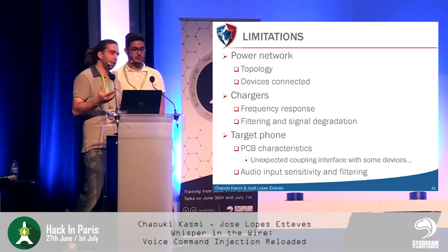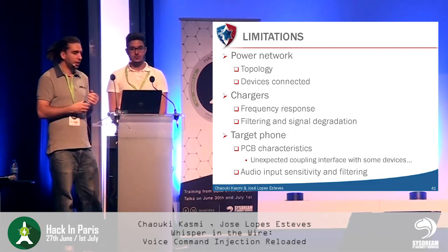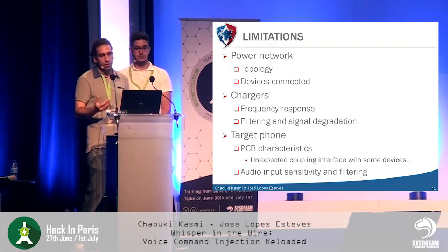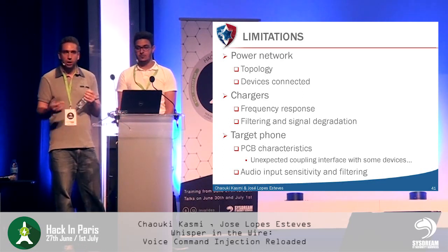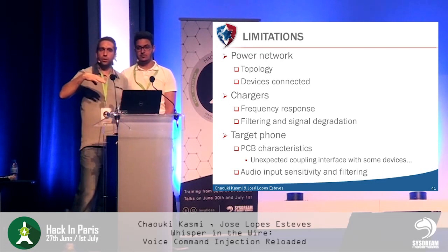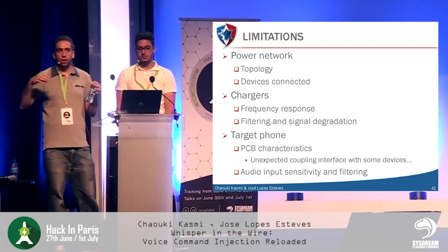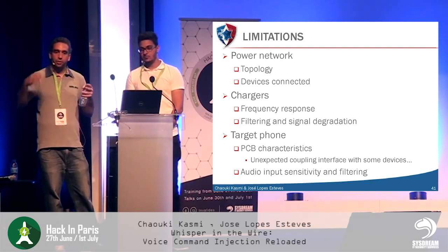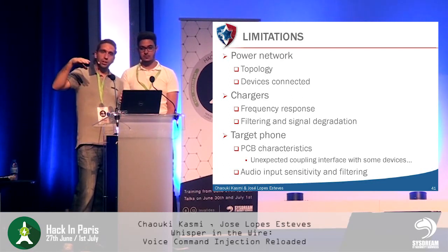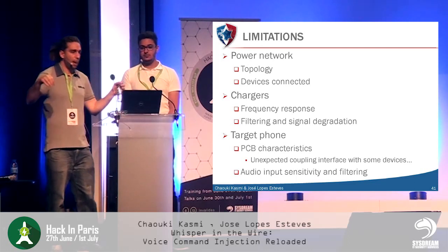However, there are some main limitations that make this a very high attacker profile attack. The first one is the power network topology and the different devices that are connected on the power network. These criteria can change a lot the modifications or the perturbations of the parasitic signal between the injection point and the target.